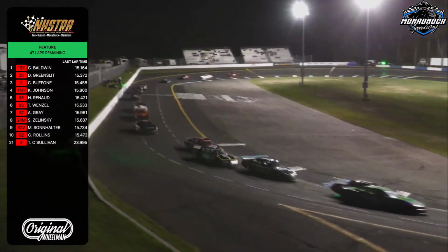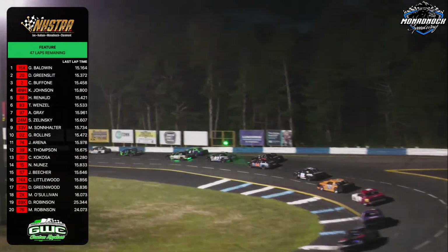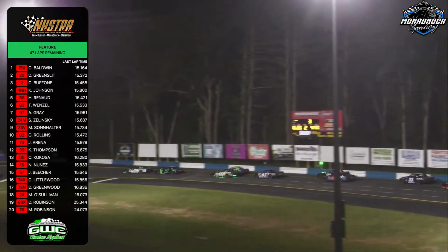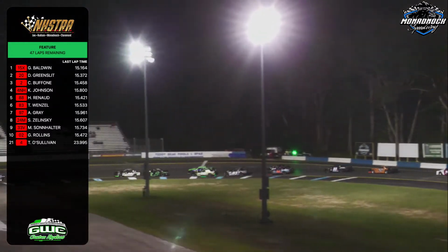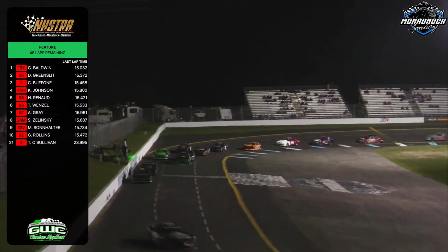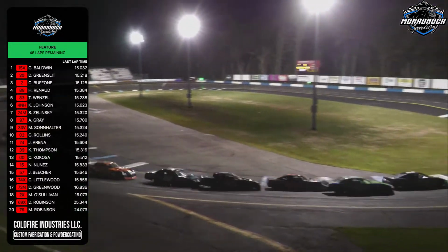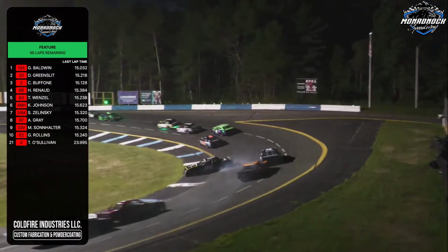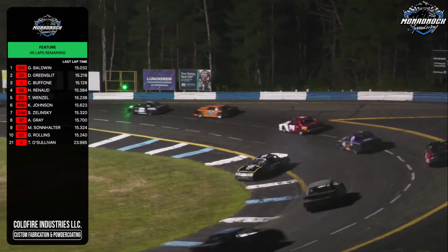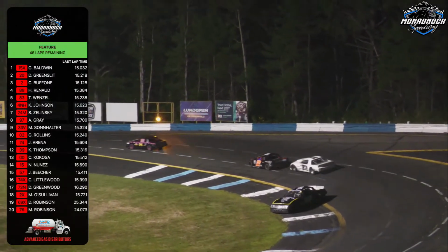Pifoni has moved into 3rd, making her way up through there. The 88 of Hillary Renault underneath Keith Johnson, and running in 6th spot right now, Tim Wenzel. Zielinski and Adam Gray fighting together coming off the corner in 7th and 8th. 9th to Sonhalter. 10th now is the 02 for Jeff Rollins. Trouble with Adam Gray. Spins off turn 4. He's down on the inside. Caution is out.